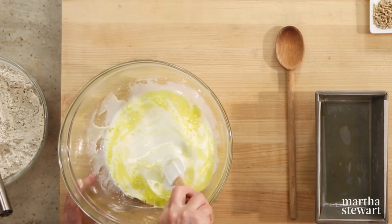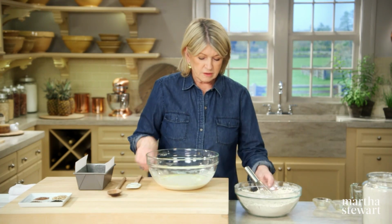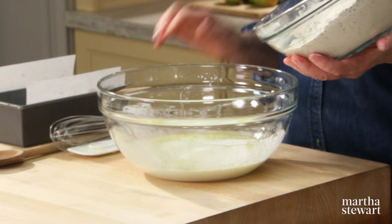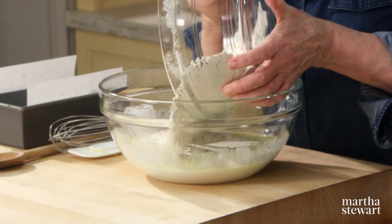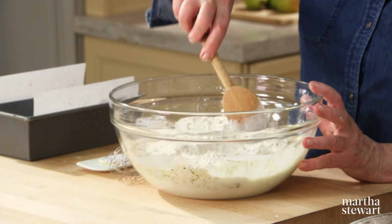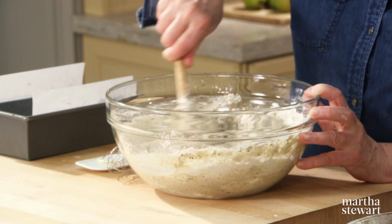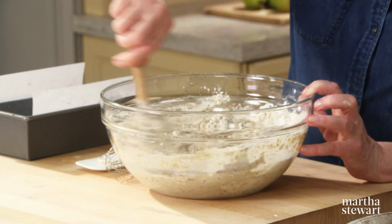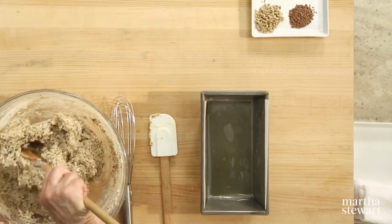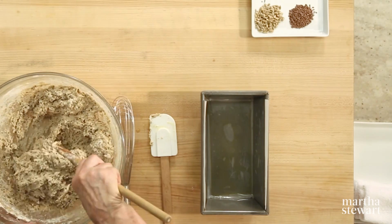So mix that together, and you can add your flour to the wet ingredients. And I suggest stirring this with a spoon. It's a lot easier than trying to whisk it together. It gets very heavy. You could do this in the bowl of your stand mixer, but there's not too much stirring. Just make sure it's all mixed together.